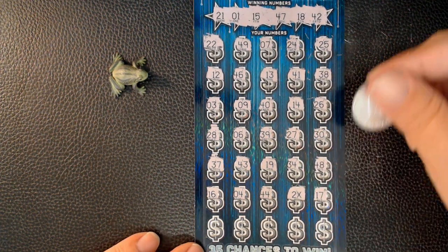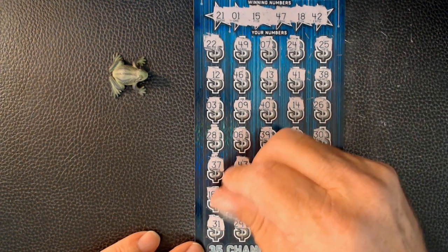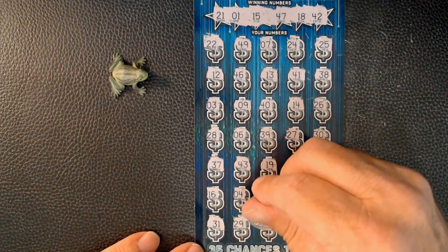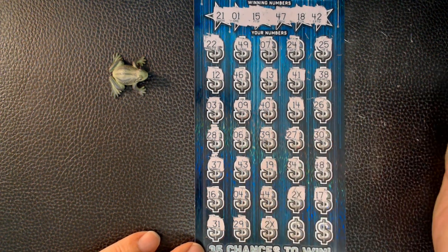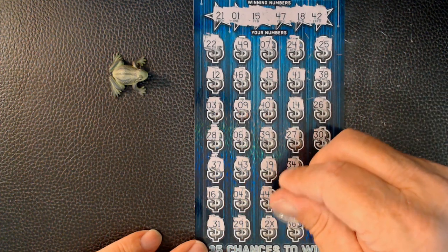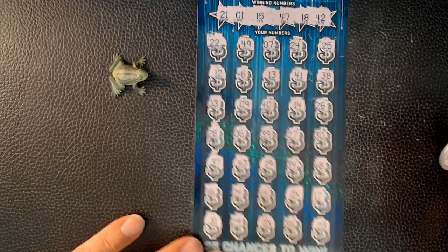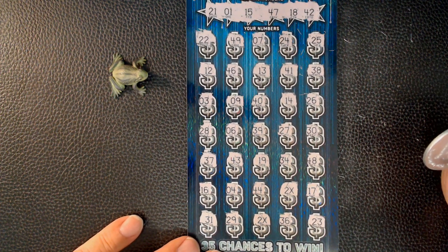Here's another one off. No 30s. And another 2x. Cool. No 30s. And nothing there. So we have two 2Xs.